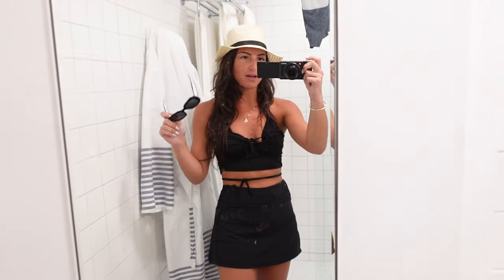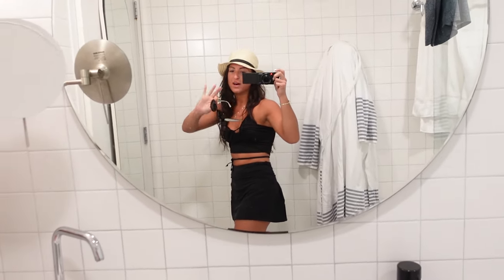And please don't mind the messy bathroom. We hate this bathroom, it's the worst. But you know, I like to capture these memories of what the vibe was.